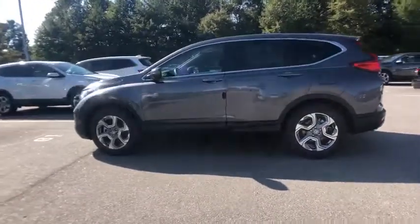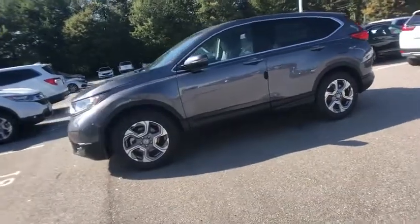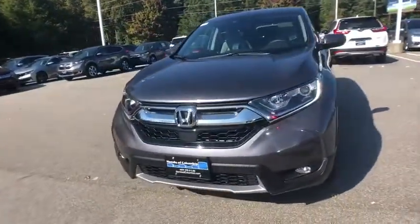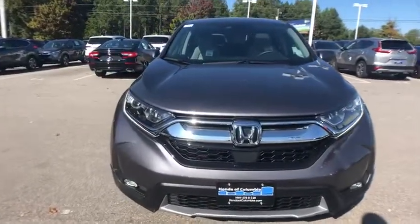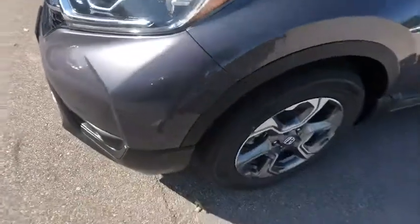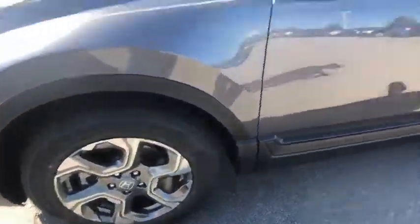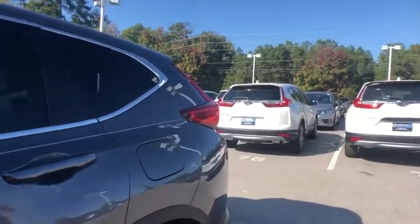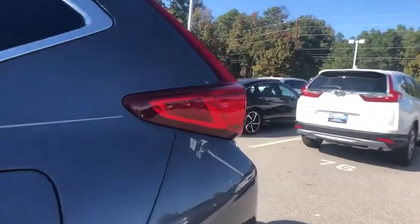Traction control, dual airbags, alloy wheels, power steering, four-wheel disc brakes, compass, trip computer, security system, electronic stability control, fog lights, rear window defroster, power windows, heated front seats, overhead console, panic alarm, brake assist, power moonroof, remote keyless entry, tachometer.